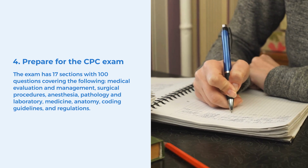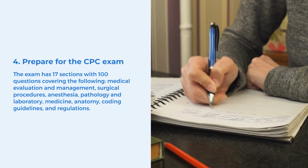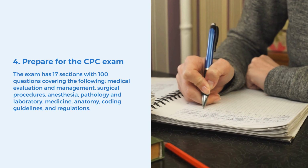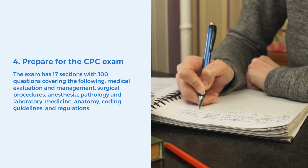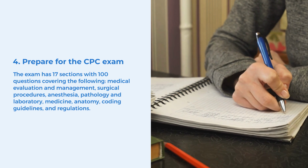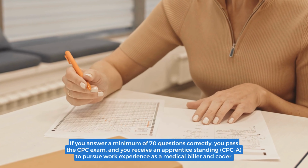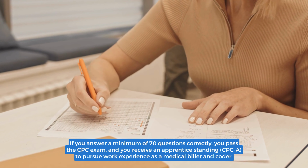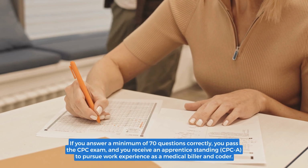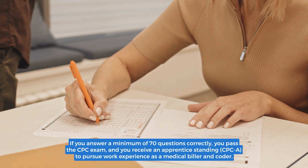4. Prepare for the CPC exam. The exam has 17 sections with 100 questions covering the following: medical evaluation and management, surgical procedures, anesthesia, pathology and laboratory, medicine, anatomy, coding guidelines, and regulations. If you answer a minimum of 70 questions correctly, you pass the CPC exam, and you receive an apprentice standing, CPC-A, to pursue work experience as a medical biller and coder.